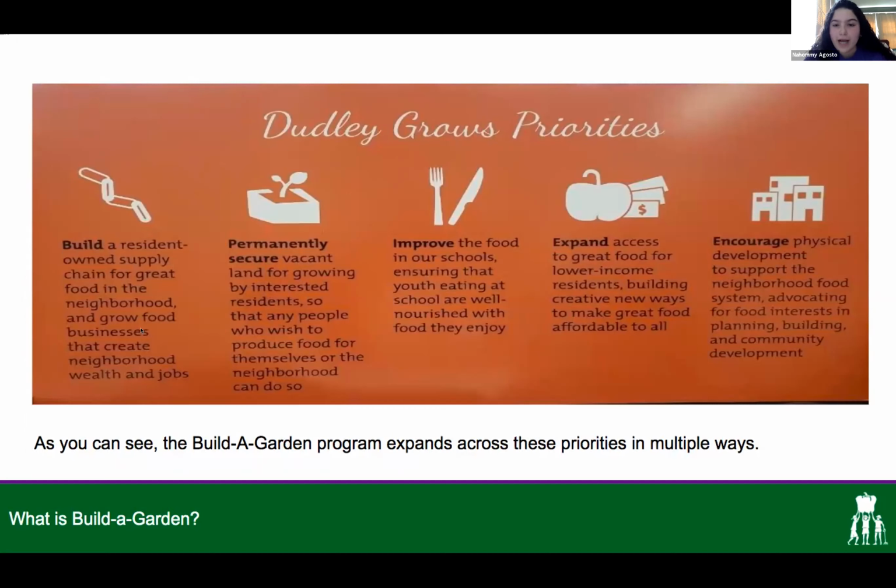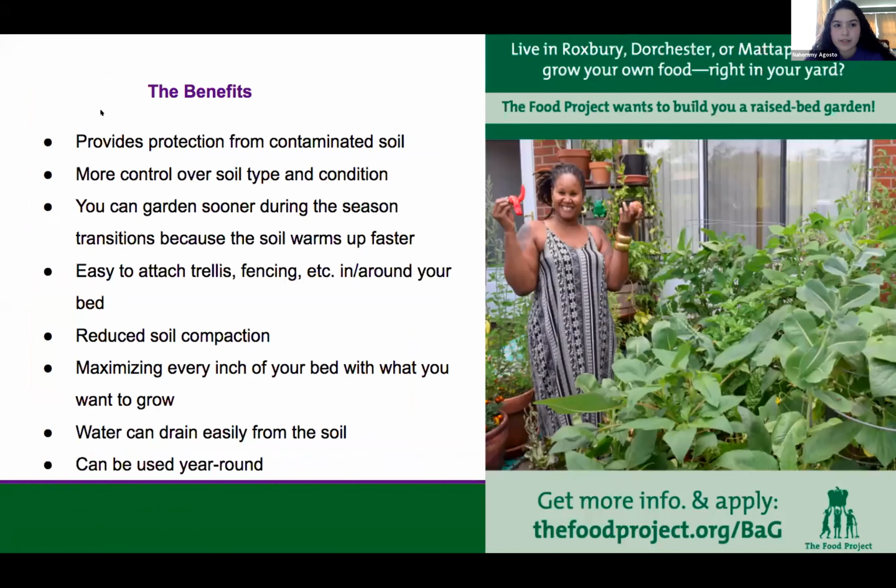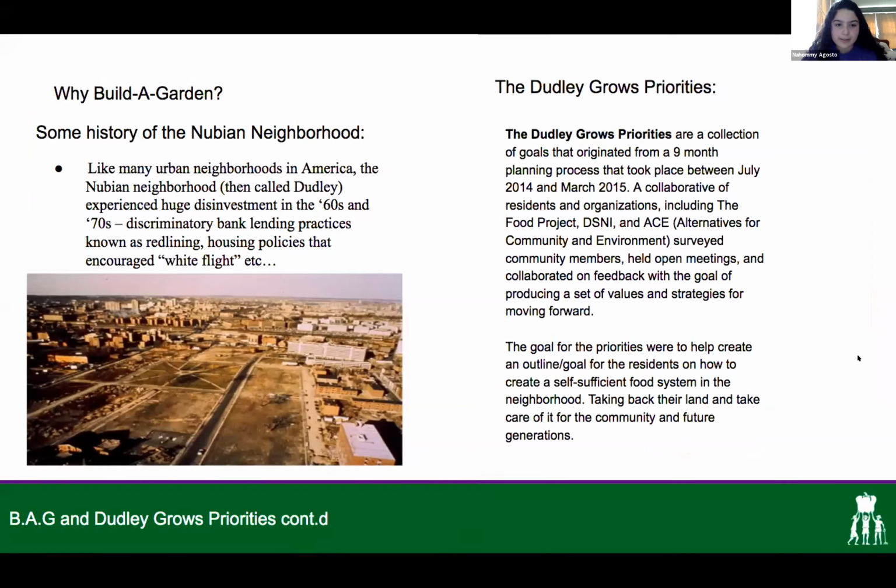So basically what happened to the Nubian neighborhood, they were marked red, which caused a lot of people, particularly landlords, to burn down their houses to get insurance money. So this encouraged the white flight from the Nubian neighborhood, which left a lot of residents of color to deal with the consequences of these discriminatory practices that were happening in the neighborhood.